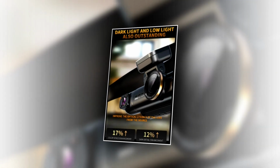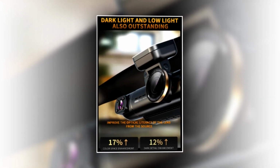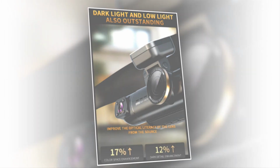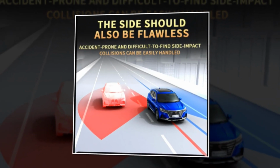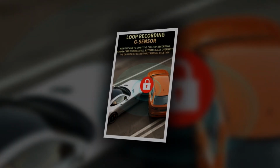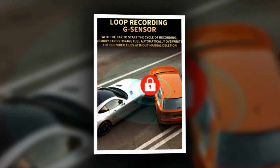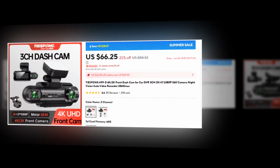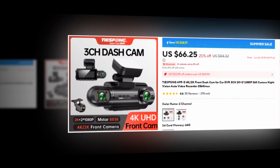Advanced night vision technology ensures clear visibility even in low-light conditions, while wide dynamic range, WDR, balances exposure for smooth, balanced footage. With 24-hour parking monitor, this TiESFONG dash cam keeps an eye on your vehicle even when you're not around. Equipped with a G sensor, it automatically locks important footage during sudden stops or collisions, ensuring critical moments are preserved. This dash cam has 4.6 rating and 900+ unit sales on Aliexpress, so we recommend this dash cam to you.